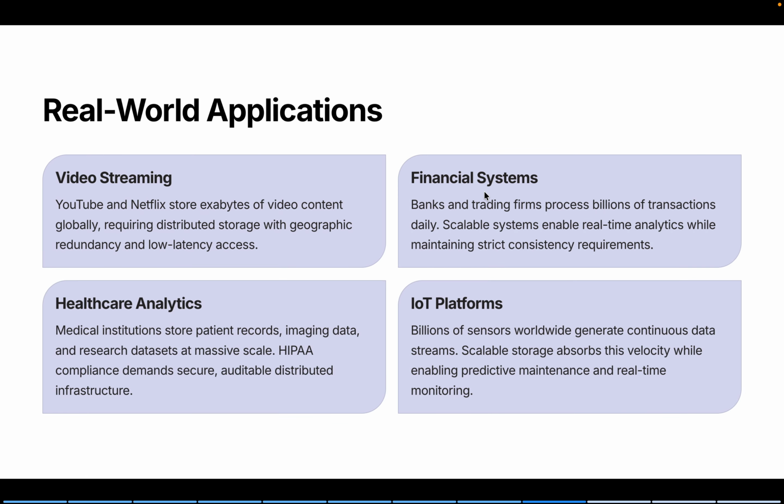Real-world applications or use cases. Many big companies rely on scalable storage systems daily. For example, Netflix and YouTube manage huge volumes of video data streamed to millions of users worldwide. Banks and financial institutions process billions of transactions every day, with scalable systems ensuring speed and security. Healthcare organizations store massive patient data securely while needing quick access for analytics and research. IoT platforms collect real-time data from billions of sensors, requiring fast, scalable storage to support predictive maintenance and monitoring.